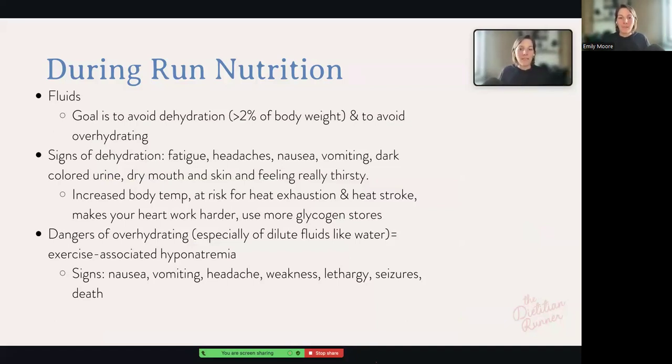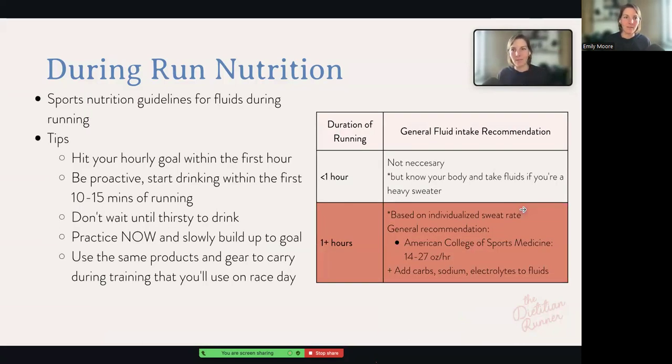Nausea, vomiting, headaches, weakness, feeling lethargic, seizures, death. It's nothing to play around with. I don't want you to be terrified, but I also don't want you to overhydrate, and I don't want you to drink plain water when you're out there running. So be aware of the signs of dehydration and the risks of overhydration.